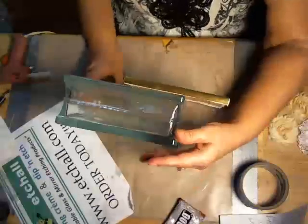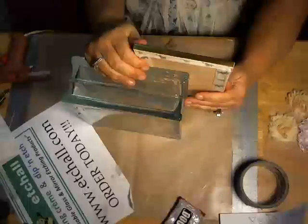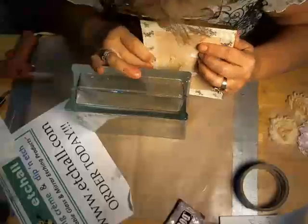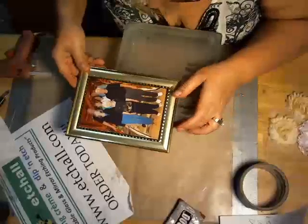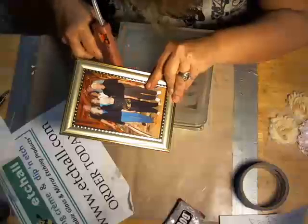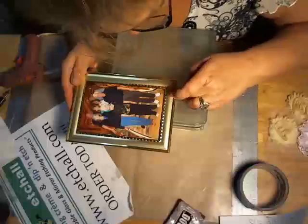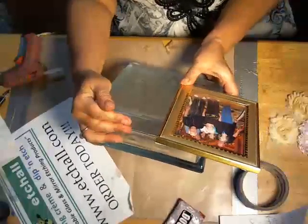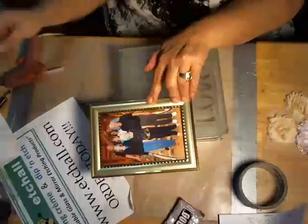Okay, so with that on, I don't think I got it on perfectly straight either. Nope, I sure didn't. Let's see if I can get that straighter. There we go. Stick some more glue in here real quick. The great thing about the E6000 is it gives you the room to move. There we go. Better. Okay, that's on there nice and straight now.